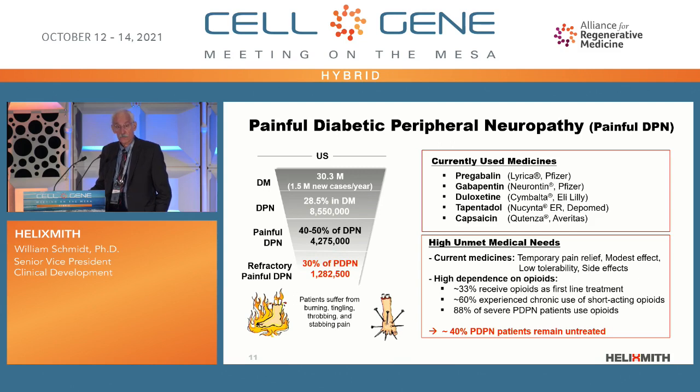These are all small molecule compounds, or in one case, the last one, the most recently approved product, is a high-strength capsaicin patch that's applied to the bottom of the feet, where oftentimes the pain begins. This is not a garden variety pain. This is electrical shooting pain through your limbs, or it's cramping, it's burning pain that patients have. It is something that becomes disabling. And so many patients with advanced disease cannot continue to walk. It's too painful to walk, so they become wheelchair bound.